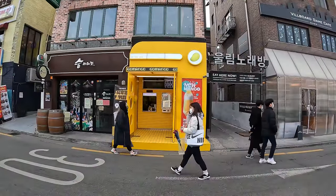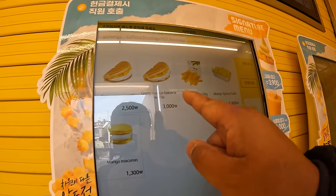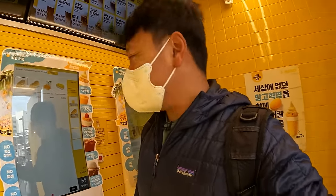Next, let's grab some dessert. Mango waffle. $2. Crazy mango waffle, crazy mango banana waffle. I think one crazy is enough for me. I don't really need it to be any more bananas. Yep.